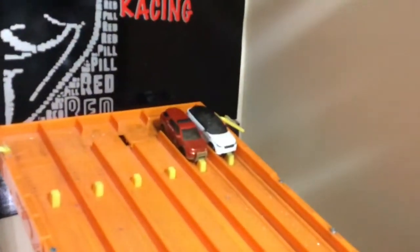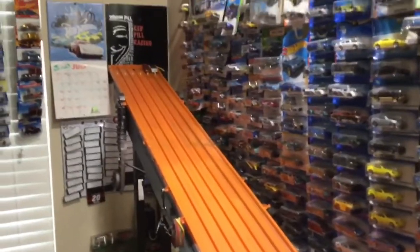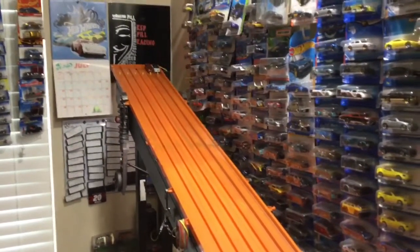Anyway, race 2. Will the Rover come back? All of that time I was gone, still didn't reset the timers. Good God almighty. Gotta go to bed. Here we go, race 2. Range Rover and a Matchbox. Let's go.